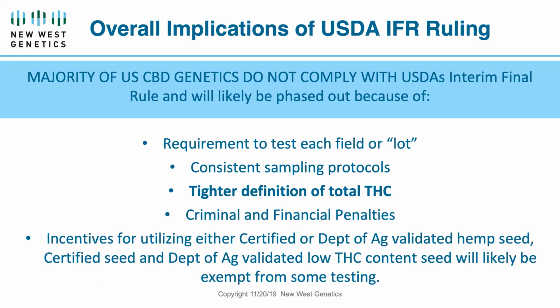Overall implications of this USDA rule, it's incredibly important for the industry, and it's an incredible change. The USDA came out after the 2018 Farm Bill, where they were charged with regulating this. They came out with this thing called the IFR, the interim final rule. So it's final, but only for the interim period, which is about 2 years, I think, 2 to 3 years. The 4 biggest pieces of this that are going to change the industry: one, there's a requirement to test each field or lot. There's consistent sampling protocols, which really levels the playing field from state to state. There's a tighter definition of total THC. You heard Brian talk about Delta 9 THC. That was not consistent from state to state. Prior to that, different states had different rules. So when you're doing interstate commerce with seed, that was a huge and tremendous risk for farmers. And then the criminal and financial penalties are pretty substantially different.